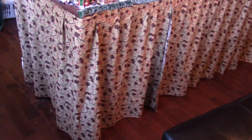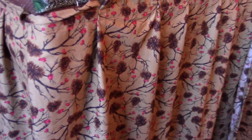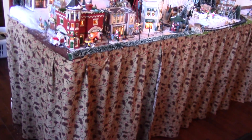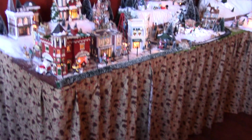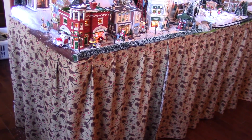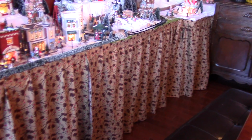And so I got this fabric. It has pine cones and little holly berries on it, and I thought it would make a good neutral backdrop because I wanted the village to be the main attraction. I didn't want a bright colorful fabric that would detract at all from the village. So I really like how it looks. I sewed it together super fast. It's not the nicest handiwork in the world, but it covers the horrendous mess that is under my table.